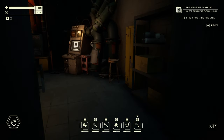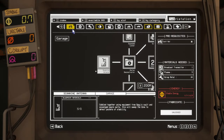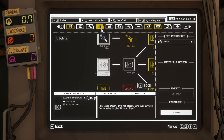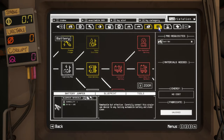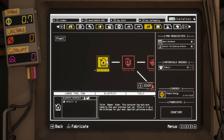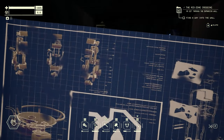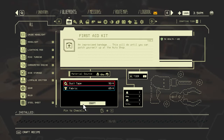Right, let's see if I've got enough energy for anything else. We've got 0.7. I strongly doubt it. I can get the athletic station. That's it. Or the spotlights if I really want to. Or the large fuel can, which I might want to. Sure, we'll go ahead. Buy it. Spend that energy. Okay, large fuel can get.